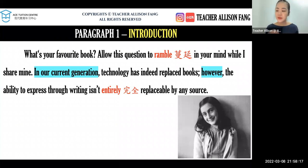However, a book versus a laptop, sometimes people prefer to read a book because whenever you get to hold a book, the feeling, the smell, when you're reading, that entire process is just so invigorating. And sometimes, no matter how advanced technology can get, technology just can't really replace books. That's why it is written here. However, the ability to express through writing isn't entirely replaceable by any sources.